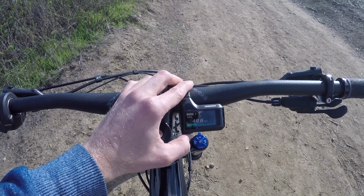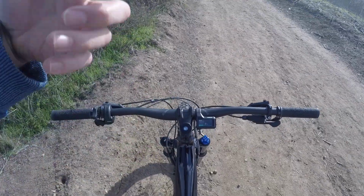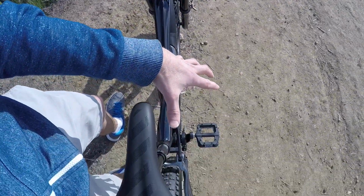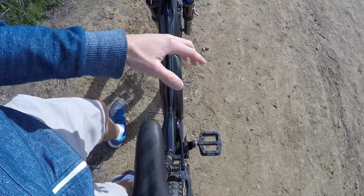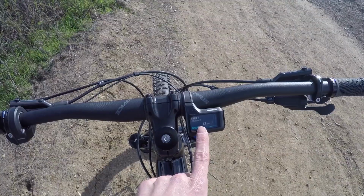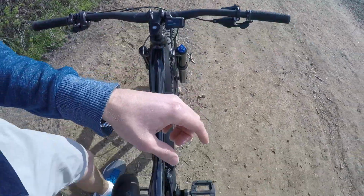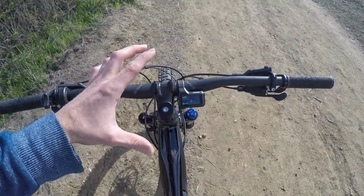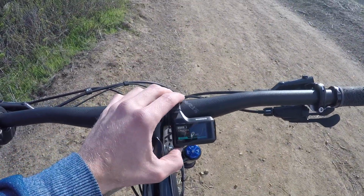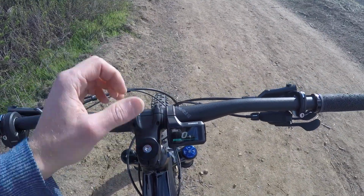average speed, max speed, cadence. Cadence is really cool. So as you're pedaling, you can get some sense of how quickly you're pedaling. And then remember, this goes up to 120 RPM. So if you're pedaling at a higher RPM, higher cadence, the motor's really not gonna support you. And in fact, you would need to shift gears to hit the higher speed if you're under 20 miles per hour. So it's kind of like a manual transmission in that sense. And then clock, and then we're back to miles per hour.